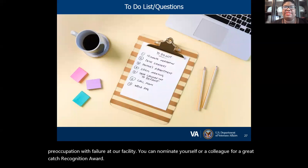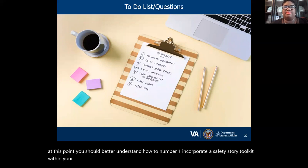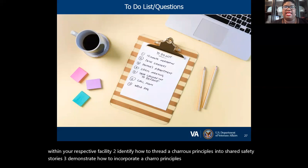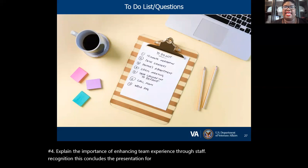At this point, you should better understand how to, number one, incorporate a safety story toolkit within your respective facility. Number two, identify how to thread HRO principles into shared safety stories. Number three, demonstrate how to incorporate HRO principles into staff's daily work. And lastly, number four, explain the importance of enhancing team experience through staff recognition. This concludes the presentation for utilizing safety stories to enhance the high reliability organization journey.